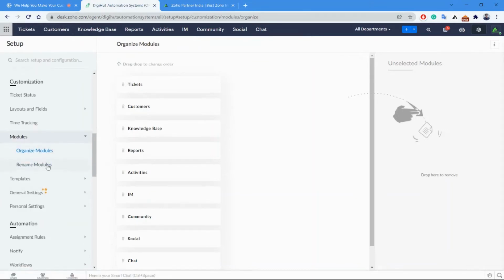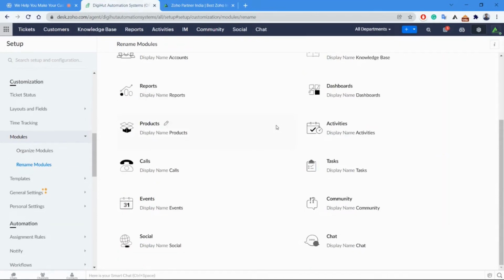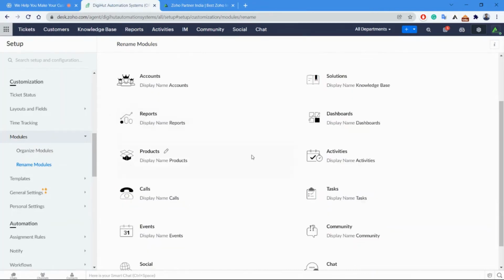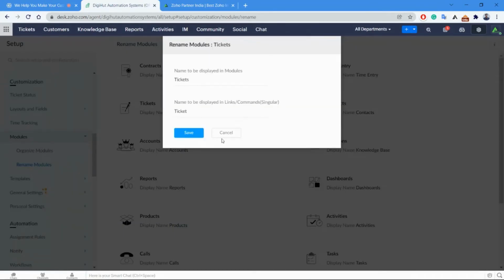So if you want to rename the modules, as I said in the beginning, each organization will be having different business requirements and custom modules. So based on their businesses and their organization procedures, they can rename the module names here. So you can change the time entry. If you don't want to name your customer queries as tickets, you just need to click on this and you can rename that. So it's that simple.